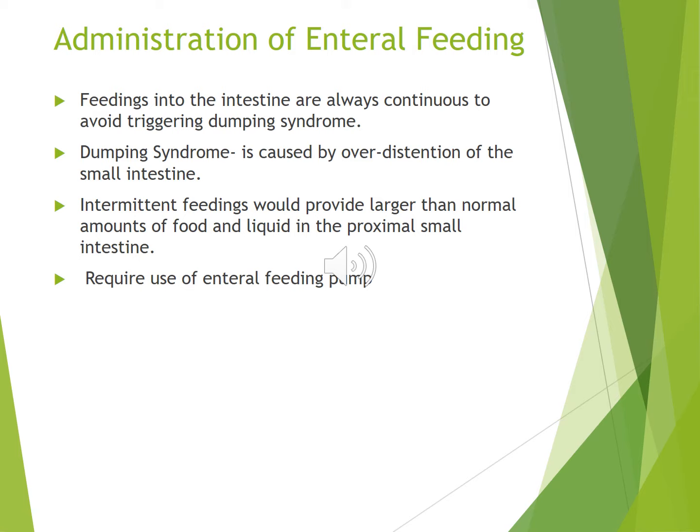So if we were to take an intermittent feeding, which is like a one-time feeding, and dump all that into the intestines, that would provide larger than normal amounts of food and liquid in that small intestine, and it would not be absorbed and it would be dumped. So when we have a feeding that's going into the intestine, it is going to require a feeding pump, and it will be set so that it runs at a lower dose and goes continuously.